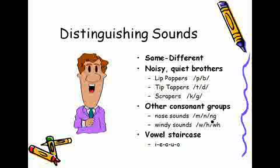Children love the nose sounds or the nasals because you can have them hold their nose, and if it's nasal, the sound is going to stop. So, for example, if you say "s" and they pinch their nose, they can keep saying that. But if you say, now do... and it stops, they love to do that. In fact, adults love it too. And then you have the windy sounds where the wind comes out as you're saying those sounds.